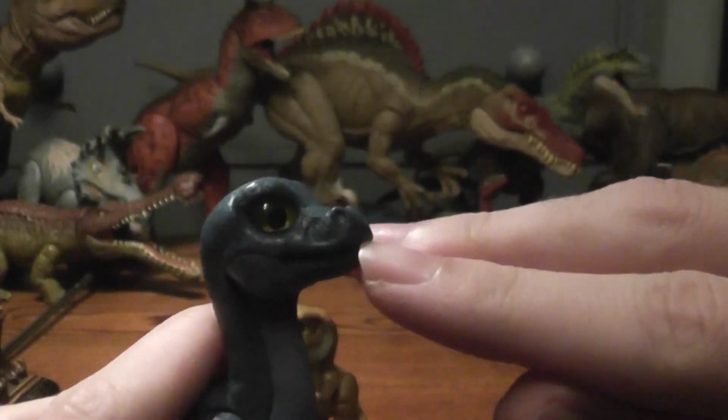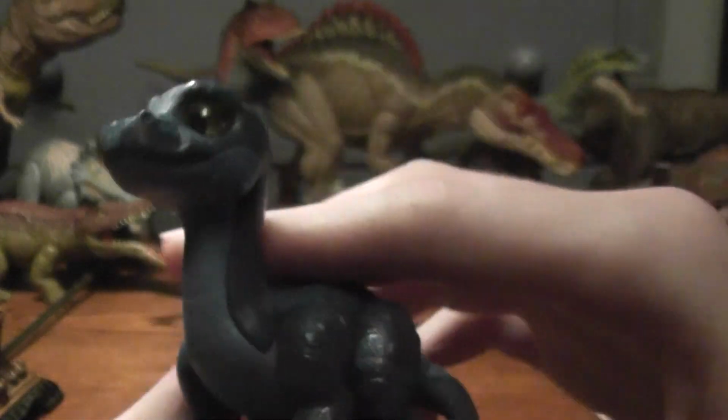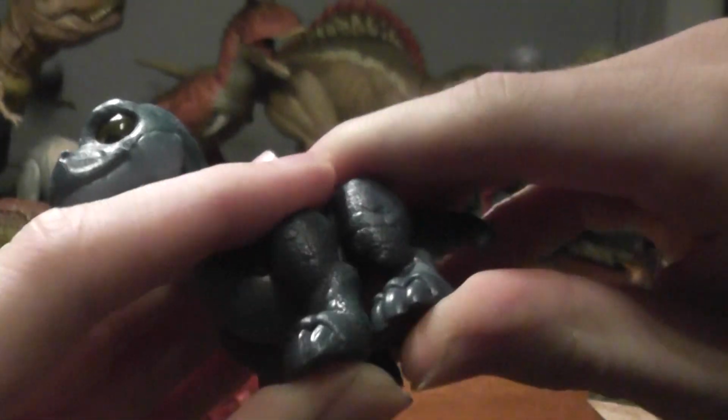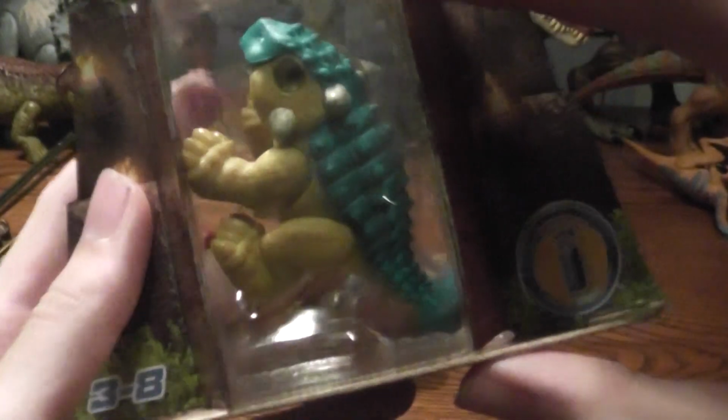Interesting, it's got nostrils on the tip of its snout and really large eyes, kind of like Littlefoot from The Land Before Time. And the legs are also articulated, so you can make it walking or in different positions. It's also smaller than the Rex. Now let's get to the star of the show, Bumpy. This one's really adorable.